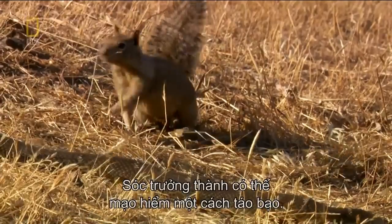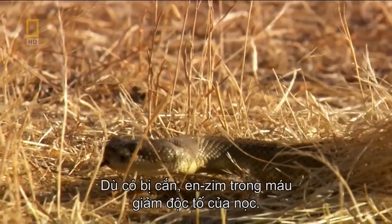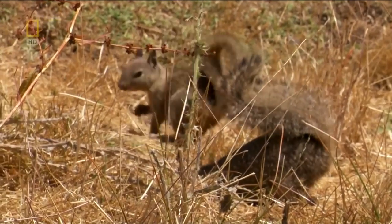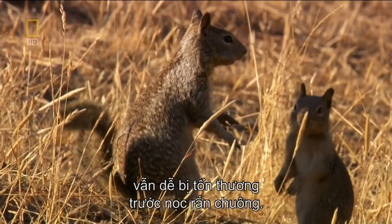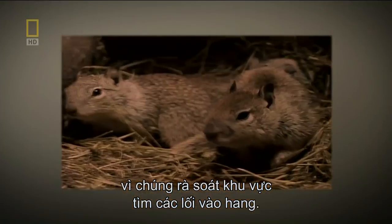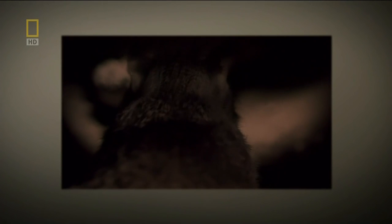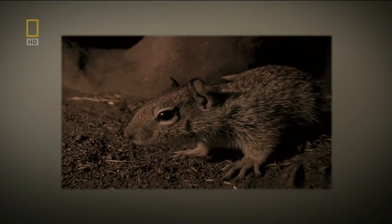Adult squirrels can risk being quite bold. Even if they get bit, enzymes in their blood render the venom less toxic. The real danger is to the squirrel pups, still vulnerable to the rattler's venom. And the rattlers seem to know this, as they search the colony for entrances to burrows. The rattler is like a heat-seeking missile, headed straight for the den. This is a moment no parent wants to face. But it's the moment of truth.